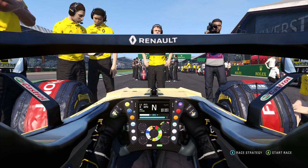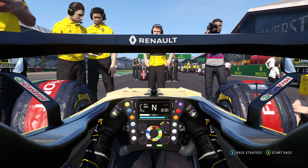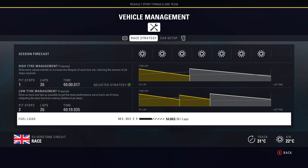Okay, I know it's your home Grand Prix, but treat it like any other race. Don't take unnecessary risks. P11 for the British Grand Prix.